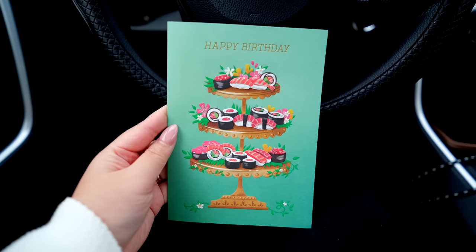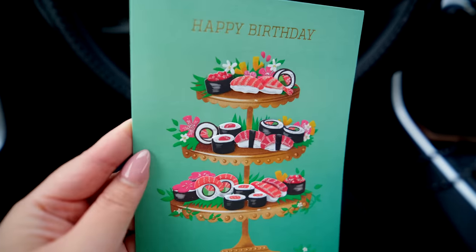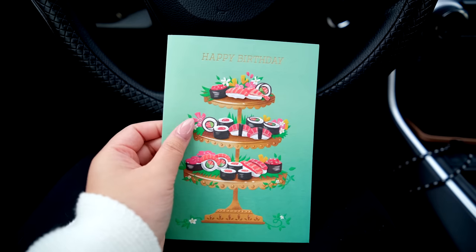I didn't get to show you guys Remy's birthday card. Isn't this so cute? Look at this illustration. The sushi looks delicious. It's probably because I'm super hungry. I haven't eaten all day. This looks so good. Oh my goodness. Ah, I hope she loves it.